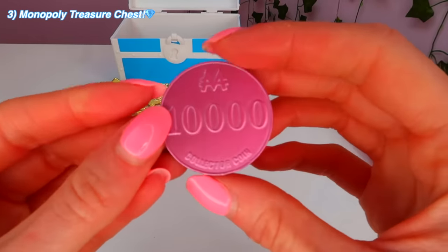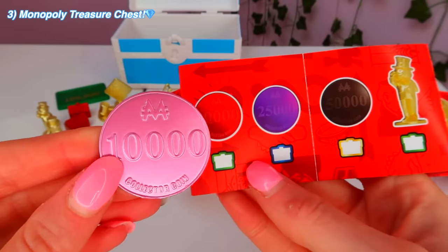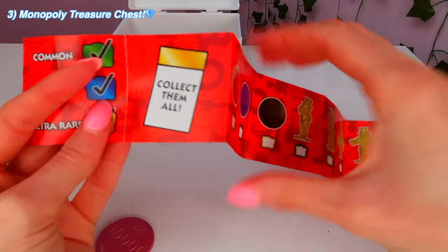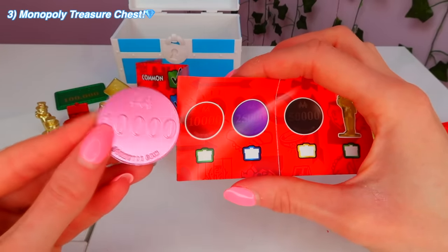Okay, I'm happy because we got pink. Wow, and it actually says that it's a collector's coin. So, is it this one? Have they completely just got the colors wrong? So either we found a really rare one because we found pink, or all the colours are wrong in the booklet, but it's still a common, either way.